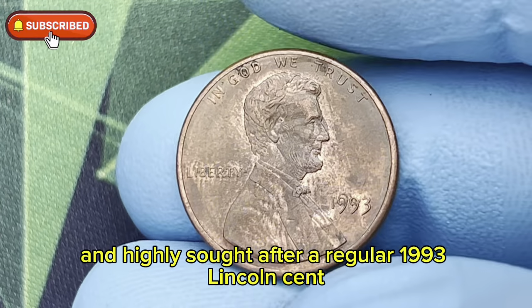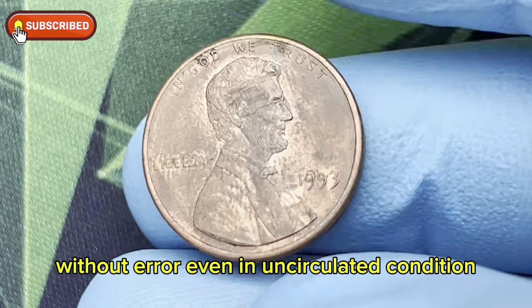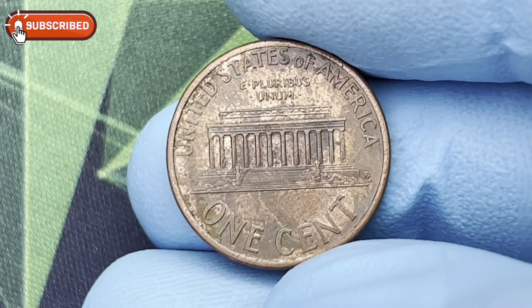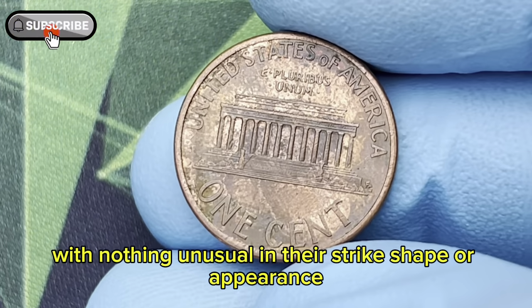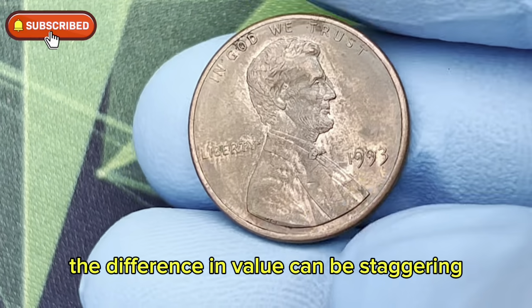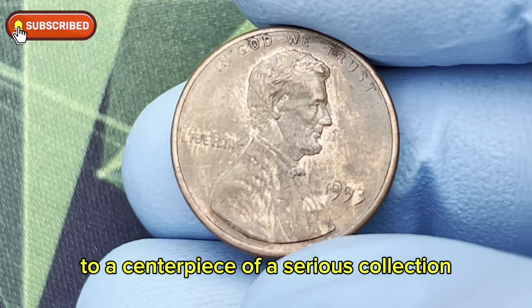A regular 1993 Lincoln cent without error, even in uncirculated condition, might only fetch between 50 cents and a few dollars from collectors. That's the baseline, ordinary coins with nothing unusual in their strike, shape, or appearance. But when a minting error is involved, the difference in value can be staggering, taking a humble penny from pocket change to a centerpiece of a serious collection.